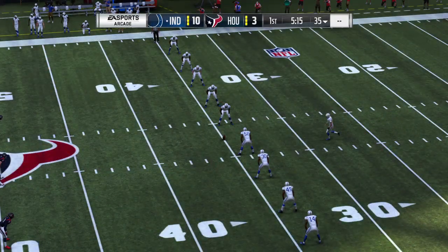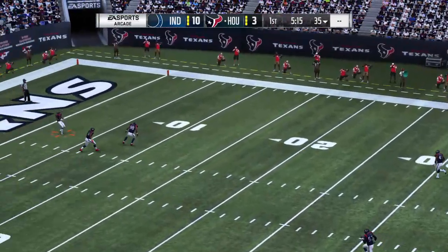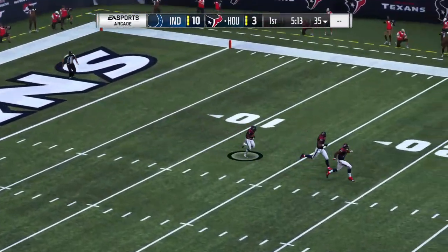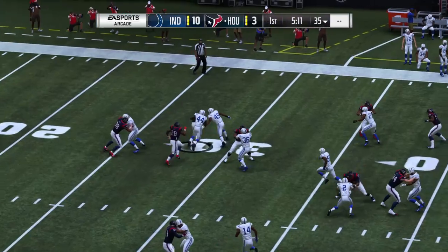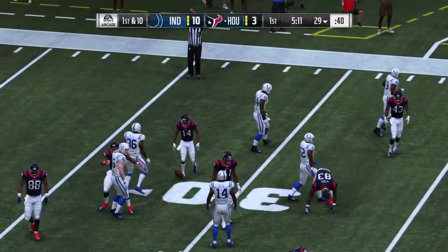Out is the kickoff unit as they run up and send this one away. This is taken at the 3. And a good return as he'll be stopped just shy of the 30-yard line.